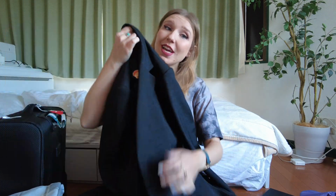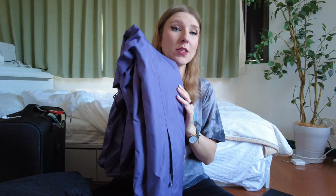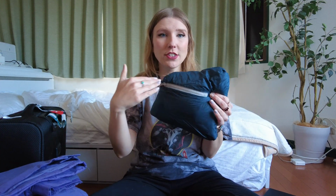This is another travel day item. I wear this over the top of my fleece. Another jacket I brought was this big purple, big waterproof jacket, a second-hand buy that I love. I've also got this bomber jacket that folds up and squishes into its pocket, so it becomes like a little pack-a-mac situation, which I love. I was searching for something like this for ages before I found one.